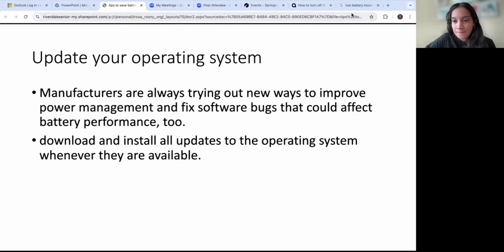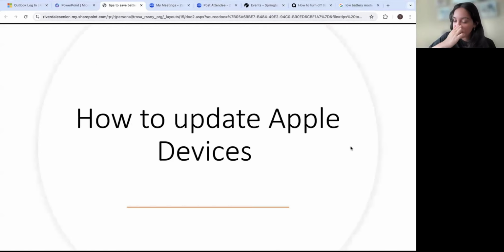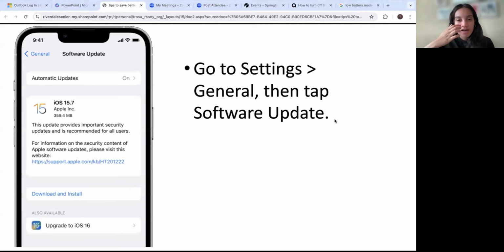Okay, so I have slides for both Apple and Android. With Apple devices, whether you have an iPad or an iPhone, you're going to follow these steps. The first step is your settings icon, the silver gear app on your phone. You're going to scroll down a bit and find the word General.